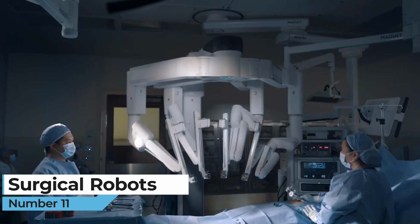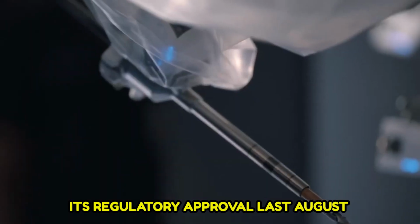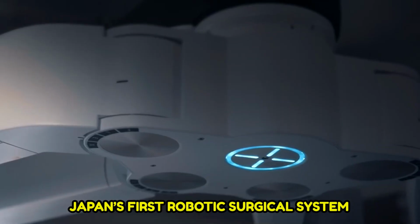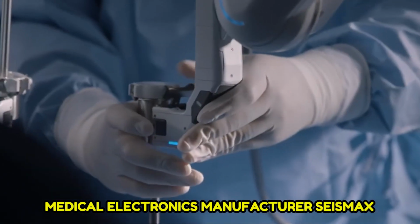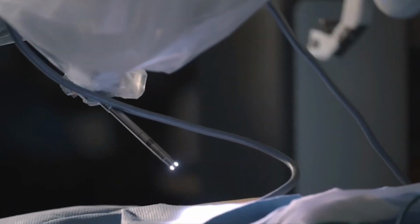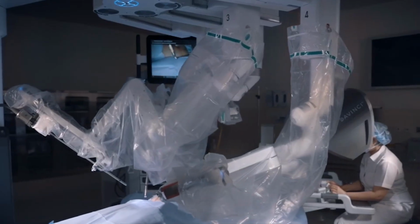Number 11. Surgical Robots. This robot received its regulatory approval last August, and it is positioned as Japan's first robotic surgical system. Medicaroid was founded as a joint venture between Kawasaki Heavy Industries and medical electronics manufacturer Sysmex. Due to its precision and large number of degrees of freedom, it can perform a wide range of operations. This robot has no specific specialization.